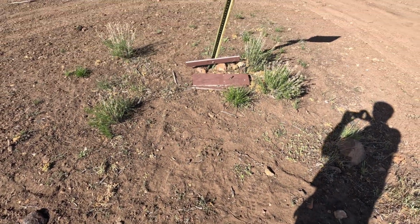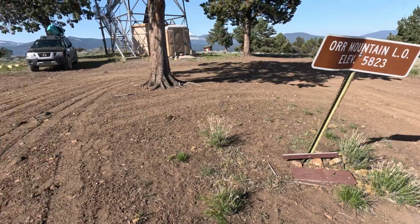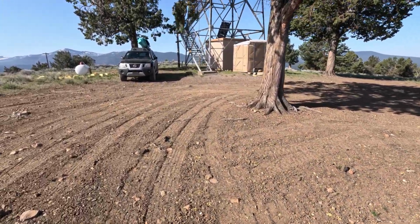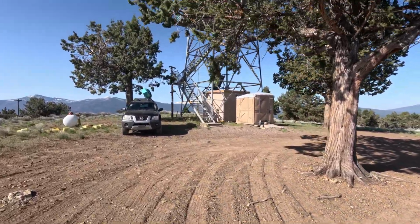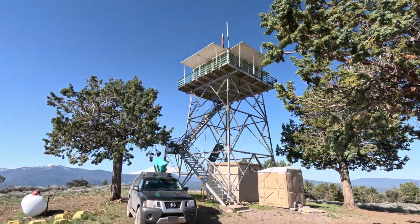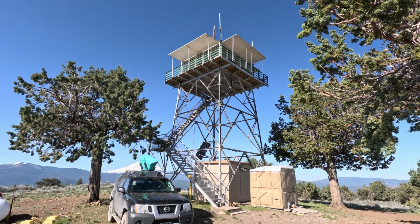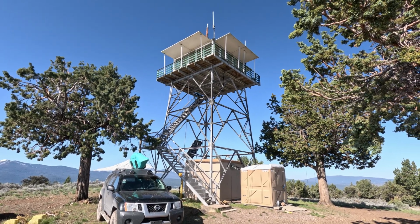All right, well, I'm here, all parked up, and there's my tower. It's not as tall as I remembered it. It's about as tall as Collins, but it's got the steel frame on it instead of the wooden frame.